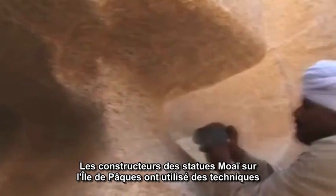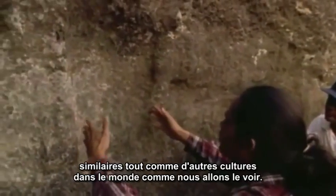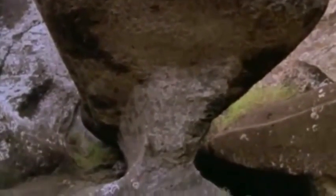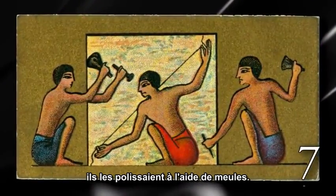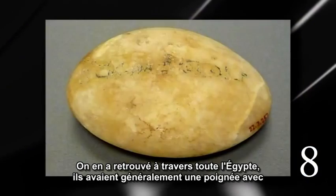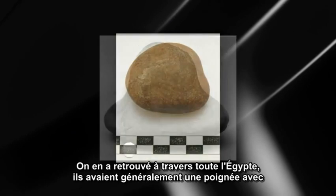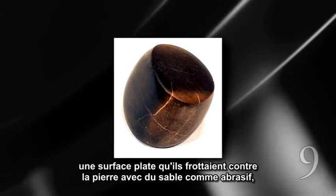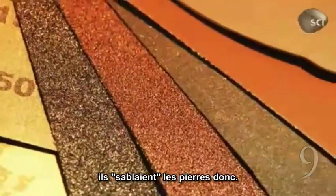The people who created the Moai statues at Easter Island used very similar methods for quarrying stone, as did many other groups around the world, as we will see. After the stones had been roughly shaped using pounding stones, they would then begin to polish them with grinders. There have been many types of stone grinders or polishers found in ancient Egypt. They usually had a handle with a flat surface, which they would use to rub against the stone with sand as the abrasive. They were, well, sanding the stone.